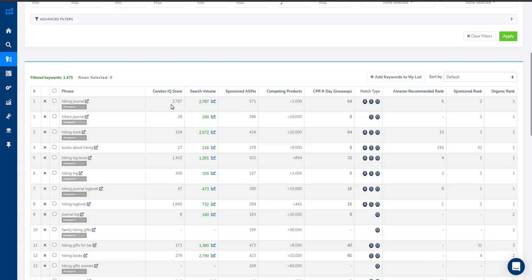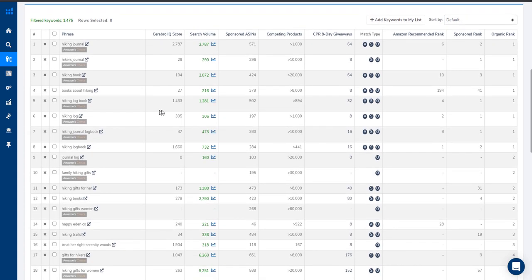So the higher the Cerebral IQ Score, the better, because it means a higher ratio of search volume to competing products, meaning that it's more valuable, and you should probably target those in your description. So here we have hiking journal, which is the main one, of course. Hiking logbook, okay, then we want that also. Anything above 1,000 or so, I think is valuable, so we'll take note of that.